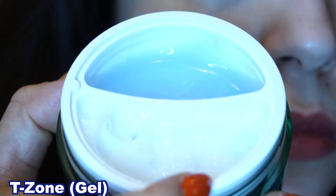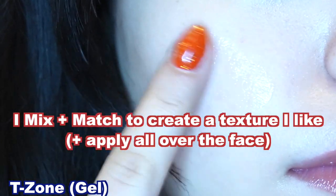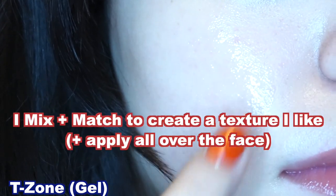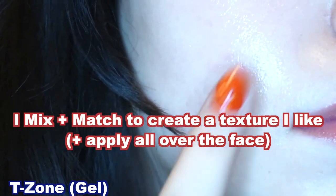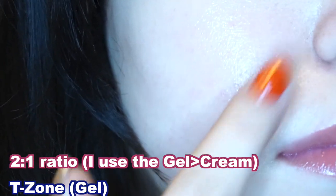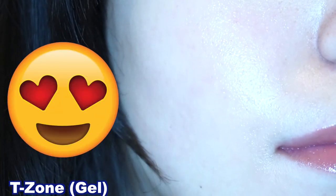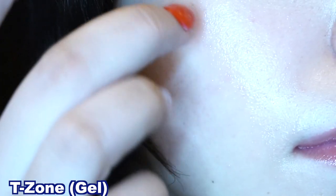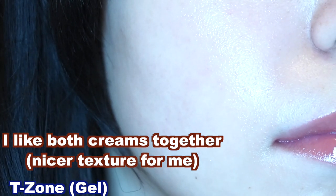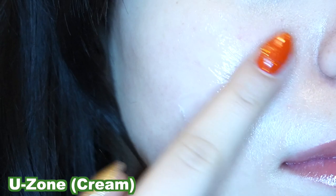Personally, how I use these creams is that I mix and match them with a ratio of 2:1. I like mixing them together as I think I create an even better texture that really suits my skin. And I want to get the benefit of both creams all over my face, not just separately on the U-zone or the T-zone.